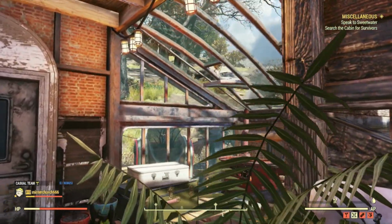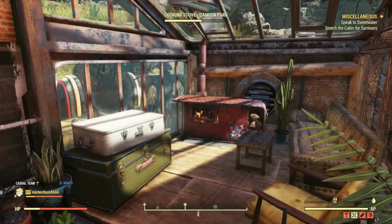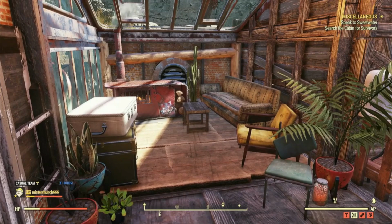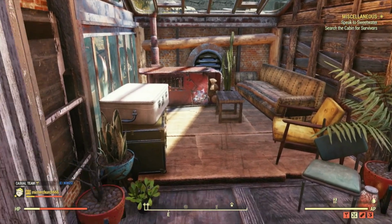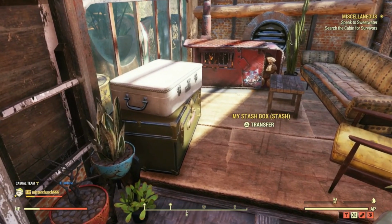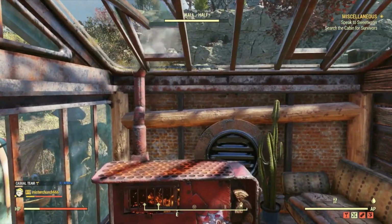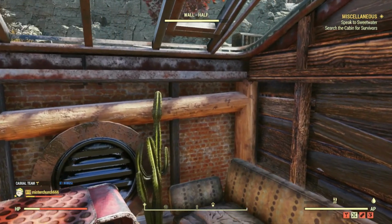Now inside here, I want to add also, do not put wallpaper on the inside of the doorway after you have put that whole conduit hanging wire thing down, or it will store that conduit and stuff because the game is stupid.